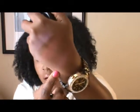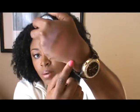I'm just going to do a quick swatch so you guys can see how it looks. It's really, really pink. I wouldn't say to use a whole lot of it, but you just have to be careful how you put it on and how much you use. I swiped it right here.